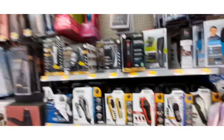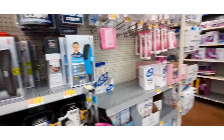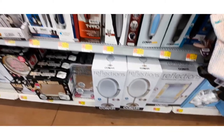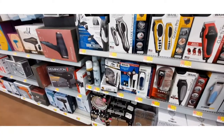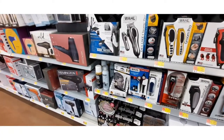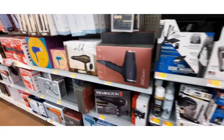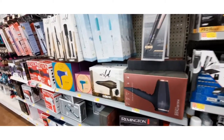Over here's hair cutting stuff and Q-tips, mirrors. I remember Christmas before last, bless Chef's heart, he bought me 2 mirrors. I'm like, I know I'm big, but I don't need 2 makeup mirrors. He's like, well, I thought one might be better than the other one, so.